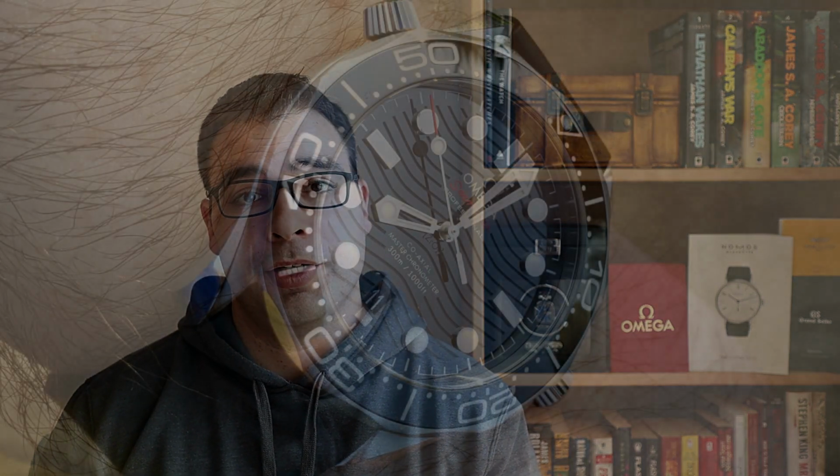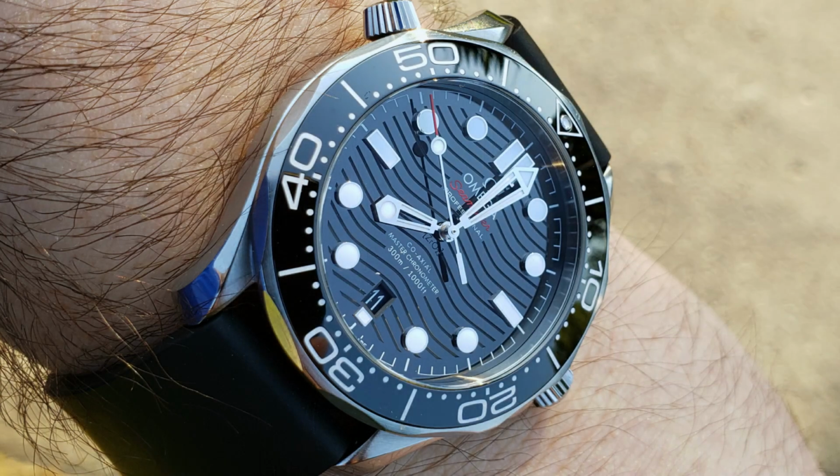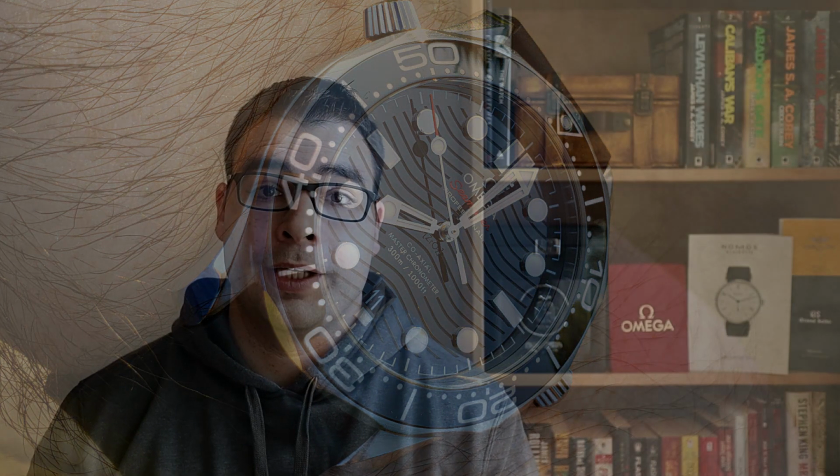It's definitely more of a tool dive watch, but it does fit very well in with my current rotation. So I guess when looking at the two most current offerings that I've had, either this TUDOR Pelagos or the current iteration of the Omega Seamaster, you might be wondering, well, if I can only pick one, which one should I lean towards?